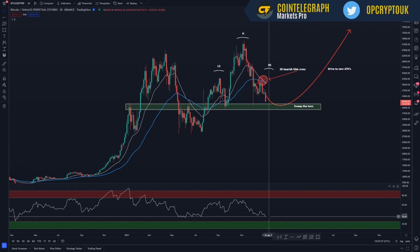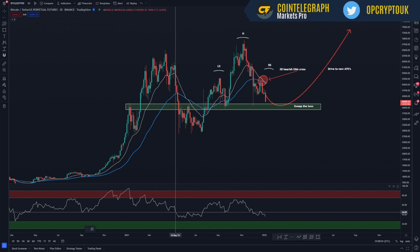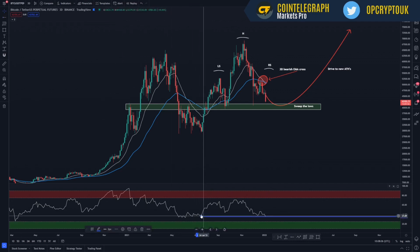Just looking at our RSI, it's around 35%, so that's fairly low. Last time it was here, pretty much the same level. If we just put the ray on there, look at that. So last time it was here, we bounced and went on to create some new all-time highs. There's a good possibility that could happen again.